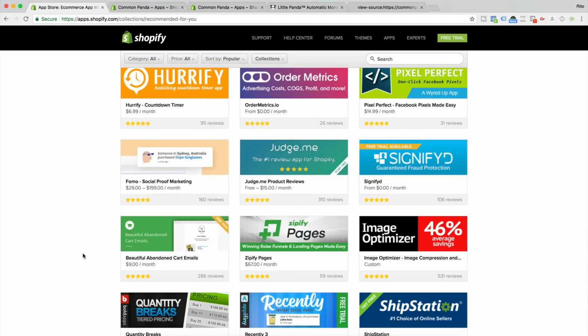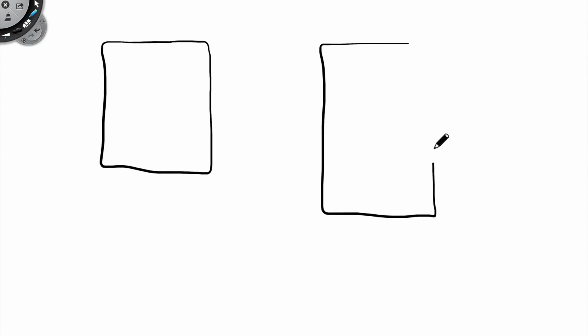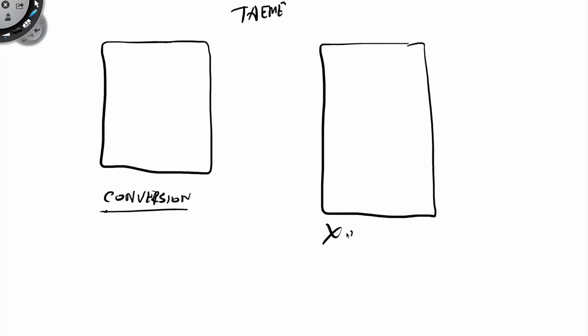Now I want to tell you about this important concept right here. All right, so there are two different ways of approaching this. Because my theme, it depends on the theme, right? So here's the thing. If your theme is already conversion optimized, then you don't need several of the apps. But if your theme isn't conversion optimized, then you need some external apps that were not installed on my store as well. So what do I mean by conversion optimized?